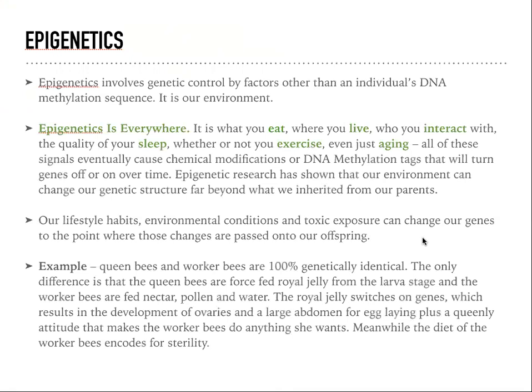So here's an example of how an epigenetic or environmental factor can actually change our DNA and change who we become, or change how our genes are expressed. An example is a queen bee. Queen bees and worker bees are genetically identical, 100% genetically identical. The only difference is that the queen bees are force-fed royal jelly from the larva stage, and the worker bees are fed nectar, pollen, and water.